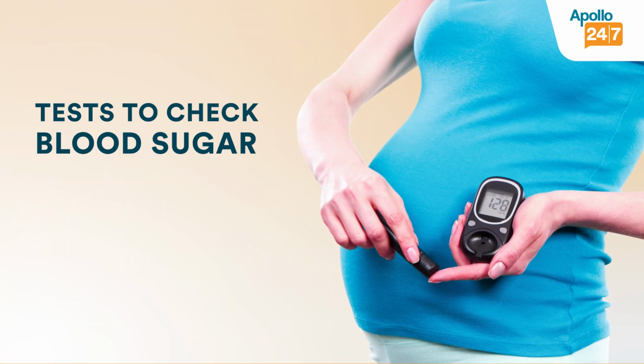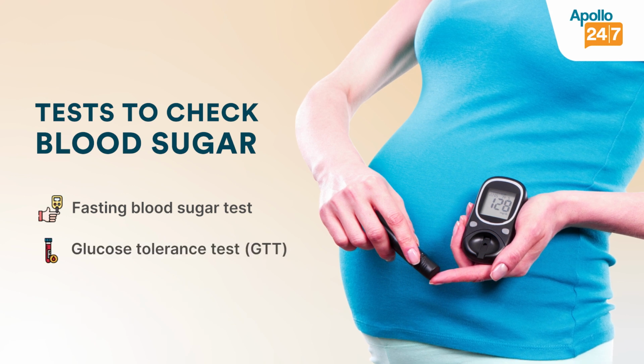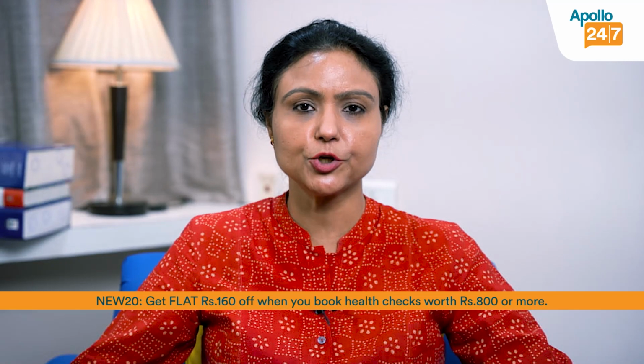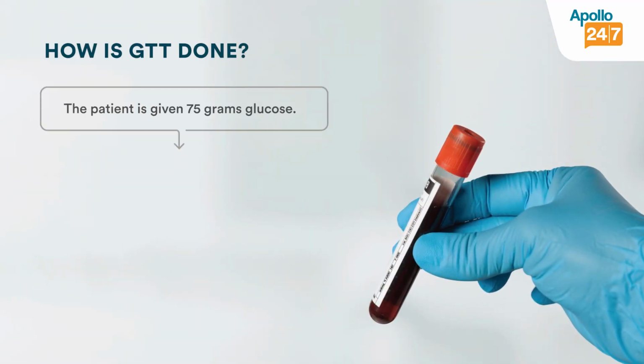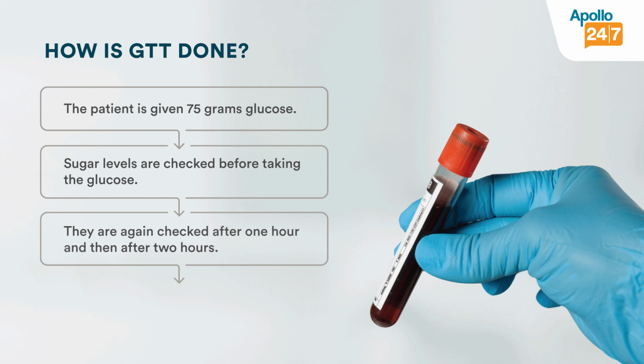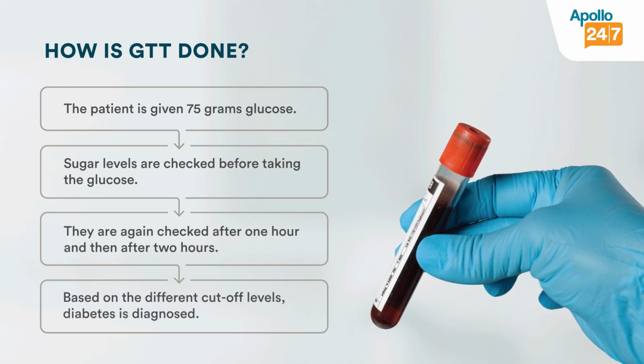As soon as you are detected with pregnancy, the first test is your fasting blood sugar level, and then there is a test called glucose challenge test, where they give you 50 grams of glucose, and then 1 hour later we check sugar levels. Depending on your sugar levels, we decide whether you are at risk of developing diabetes or not. When we are trying to confirm the diagnosis, we do a proper GTT, done with 75 grams of glucose. We check your sugar before giving you glucose load, then at 1 hour, then at 2 hours. And we have different cutoff levels based on which we diagnose diabetes. It is very important to control sugar levels for smooth outcome and smooth carrying on of pregnancy.